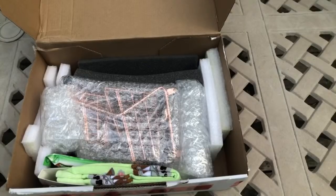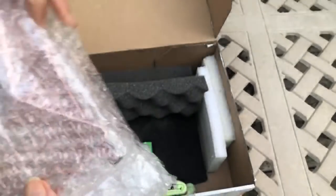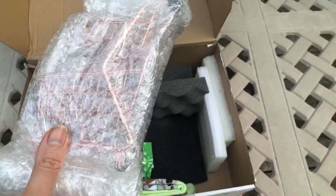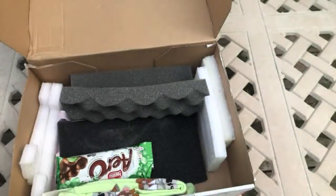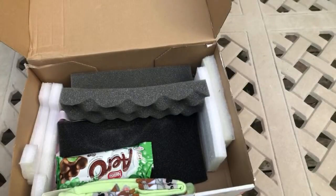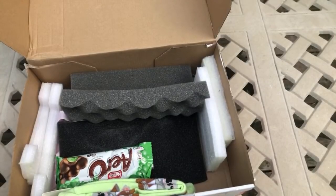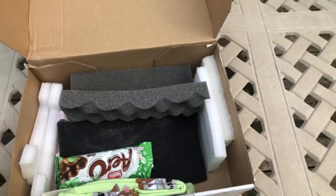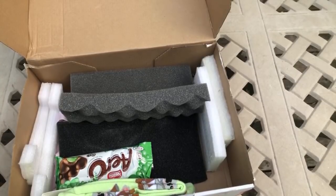Okay, so let's see what we have here. I have a happy mail from Carla Kate. I can see these really cool copper shopping carts, which are really, really neat. Let me open these up. Heather's going to say, I open packages every day now.